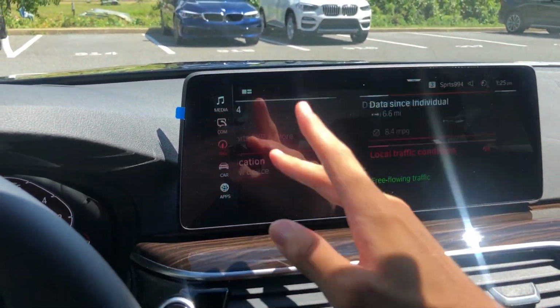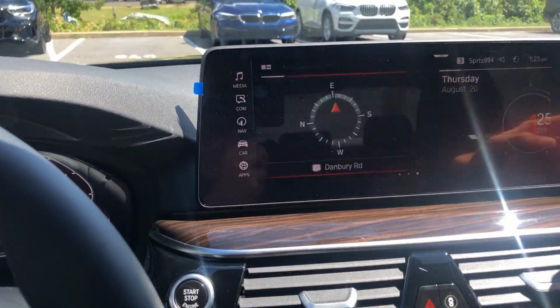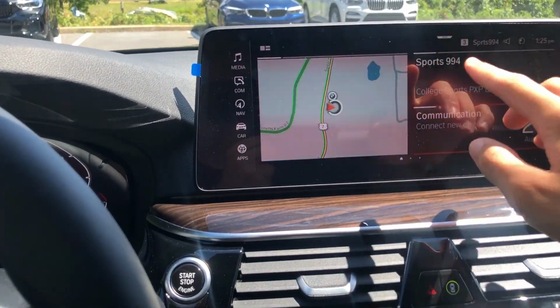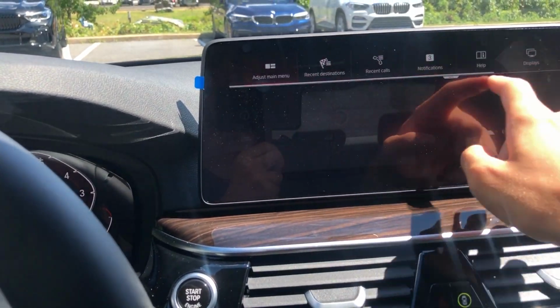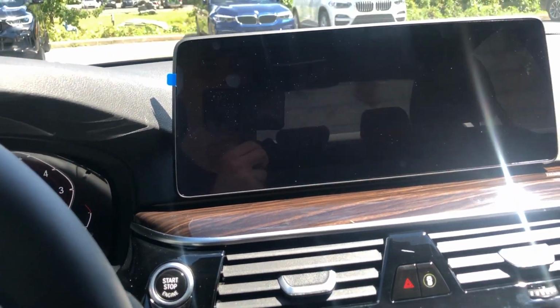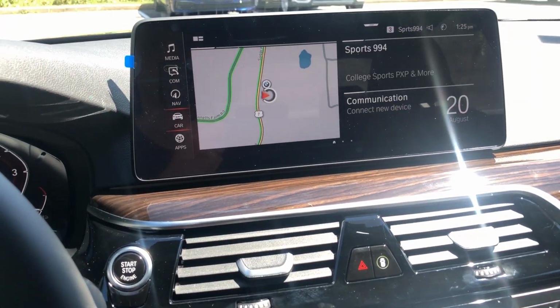And I do like everything's really quick. So as you can see, as I scroll through these screens, super responsive. It's like as it's happening in real time. So I do like how good the system does work, and it's very simple to use. It's not very difficult actually. You swipe down from the top, you have like a little widgets and stuff. You can even turn the screen off if you don't want to see it, which is nice. As you can see, I did right there. I think to turn it back on, you just press the controller back there.